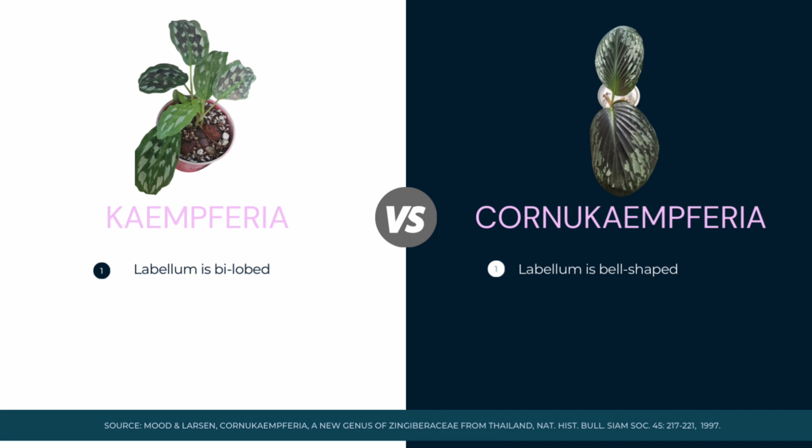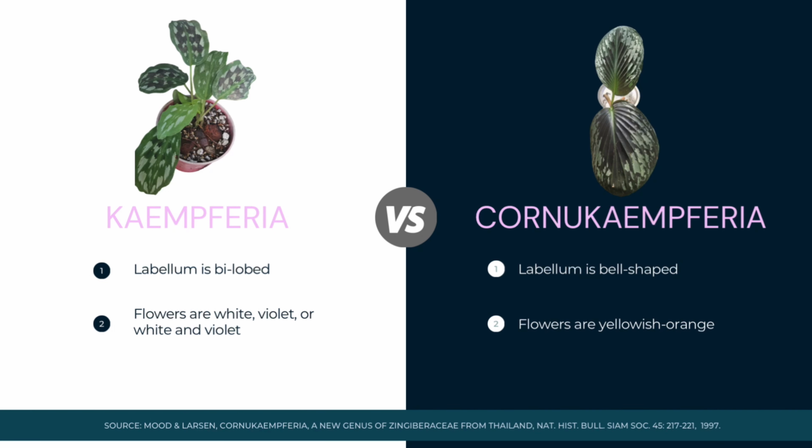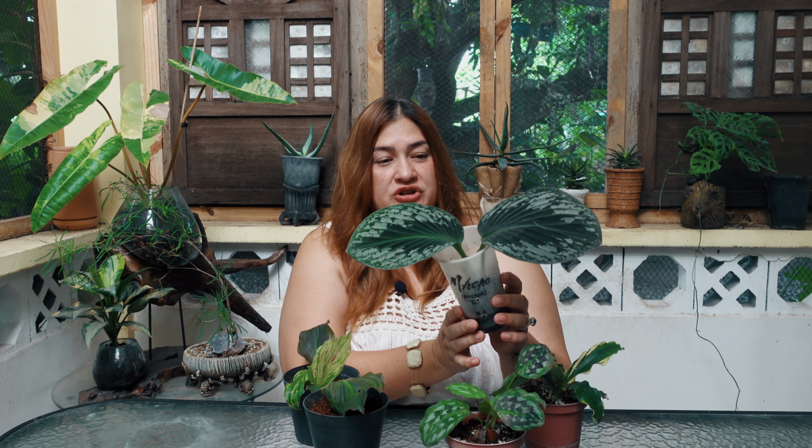The labellum of the Cornucaempferia is bell-shaped, kind of like a dancing lady orchid or a slipper orchid's labellum. Kaempferia flowers are typically white or violet, or white and violet, whereas Cornucaempferia flowers are yellowish-orange. Finally, Kaempferias exhibit bifid bracteoles, whereas Cornucaempferias do not have bracteoles. And it's just a gorgeous specimen.